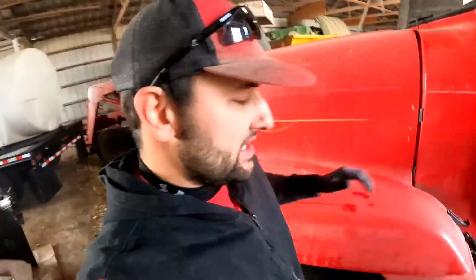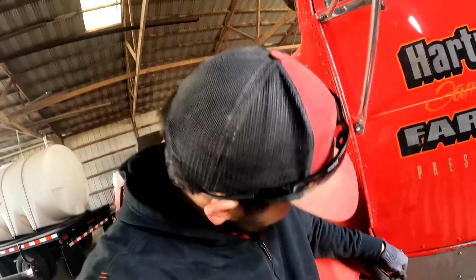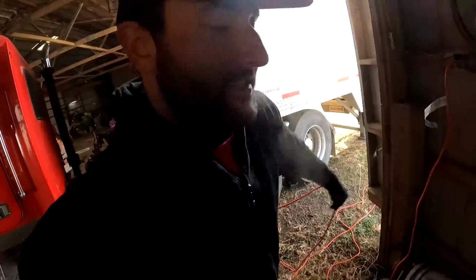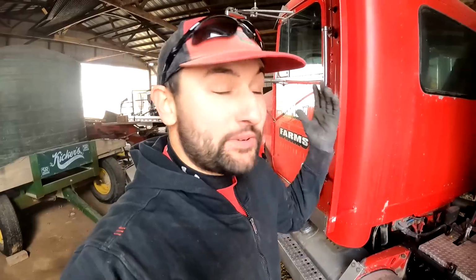But what that is basically, we plug in wall power. That basically just keeps the engine warm. I don't know what it keeps it to, but it keeps it at certain degrees, much warmer than the 20 degree nights that we've had. That's why it didn't cold start.